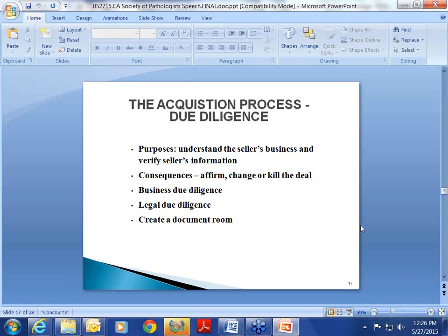So if the seller says, we have 3 hospital contracts, exclusive contracts, the buyer is going to want to see copies of those contracts and see if that's true, see how long the terms of those contracts are, how quickly they can be terminated, things of that nature. The buyer is going to want to see your financial information, tax returns, and your various contracts.